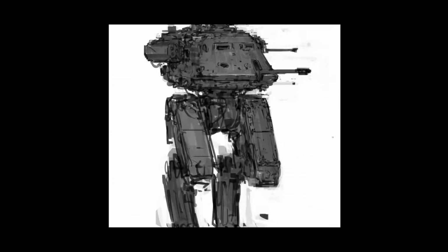Oh, and by the way, whenever he does his feet, he likes to add some pointy shoes. That's kind of his thing. I'm not sure why, but it's kind of his lean, right? So here we have a mech, and again, it's still more about the design, right? Again, simple rectangular brush with some opacity in it, and that's pretty much it, right? So these are more of his sketches here.